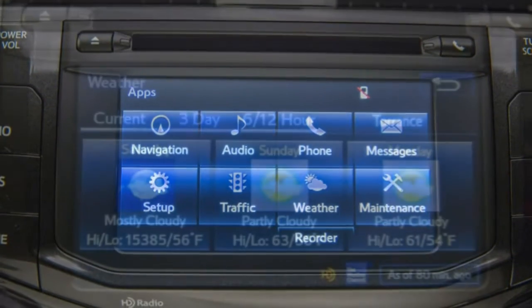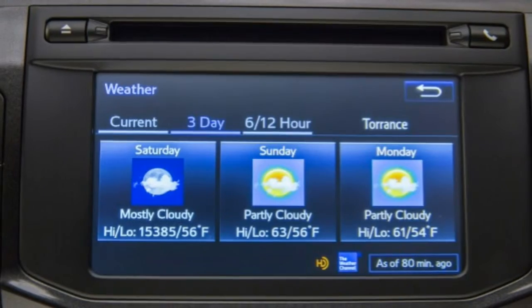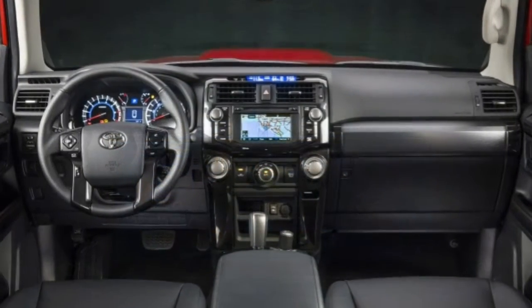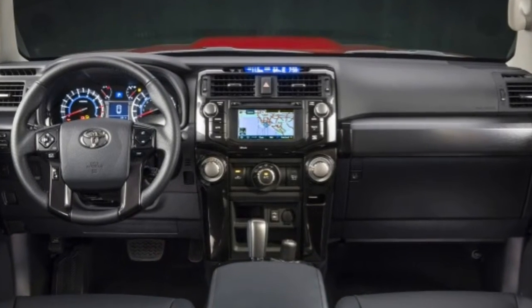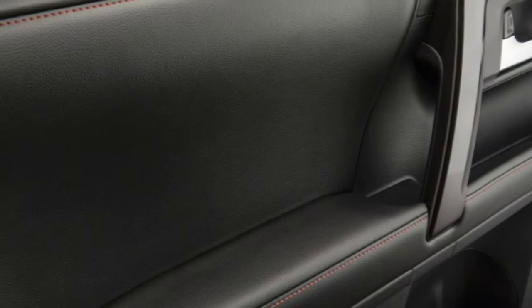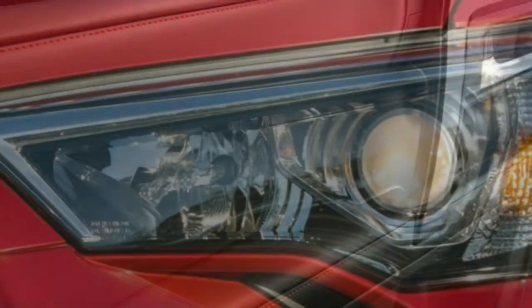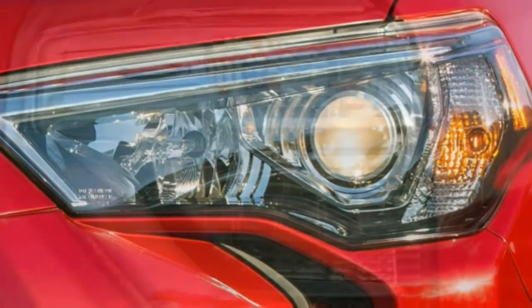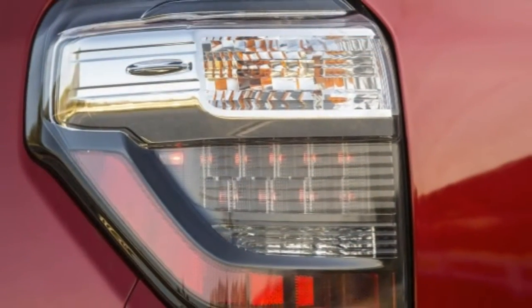The SR5 and Limited models are available with either rear-wheel drive or four-wheel drive, while the Trail and TRD Pro are 4WD-only. Four-wheel drive SR5 models have a part-time 4WD system with low-range gearing, while the Limited uses a full-time 4WD system with low-range gearing and a locking center differential.